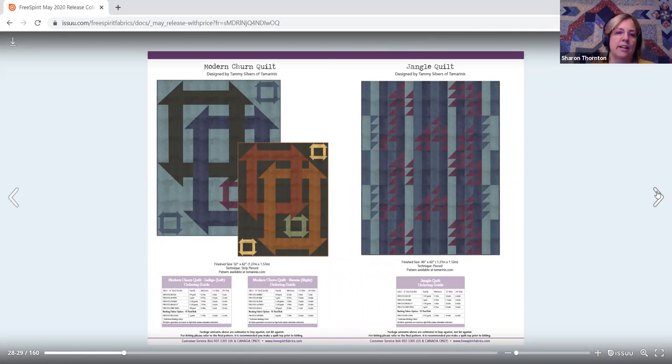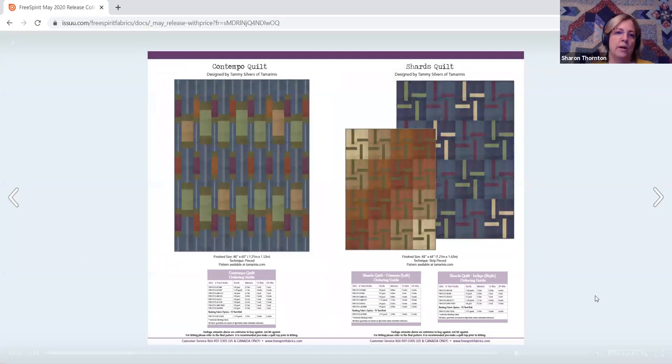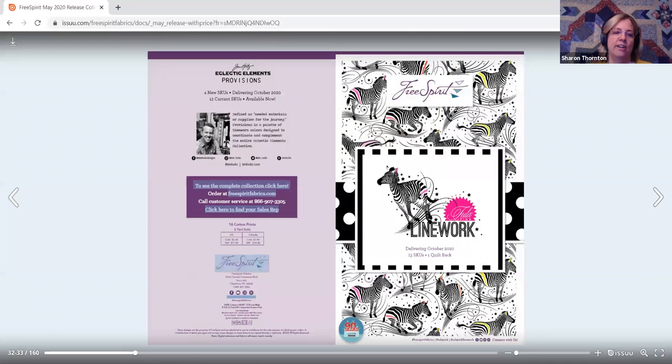Modern churn quilt, that's a new take on a very traditional quilt. We offer it in two colorways in case somebody prefers one over the other, or they want to make one for a man. The brown one, actually both of those would be great. But just offering many colorations of that. The jangle quilt, you get your half square triangles in there. The contempo quilt, again, it could be more masculine, driven, as well as the shards. So we're trying to just offer many different ideas in which you can use those.